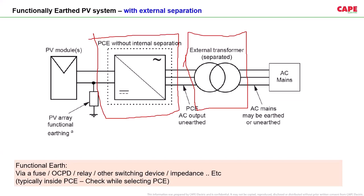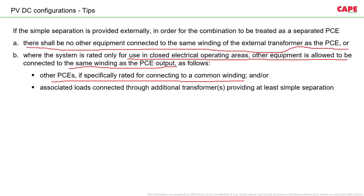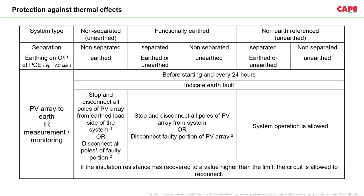So this is how the earth fault protection is achieved. Please note that the earth fault protection we are talking about is not protection from electric shock, but protection from fire. Protection from electric shock is achieved only by double insulation of the DC side.